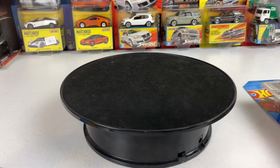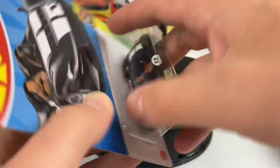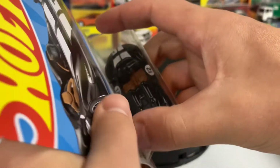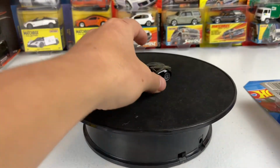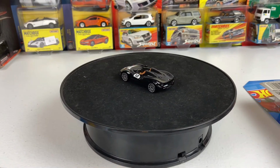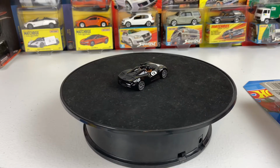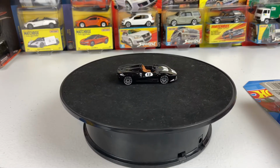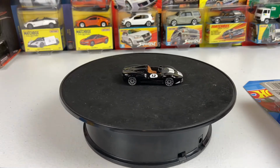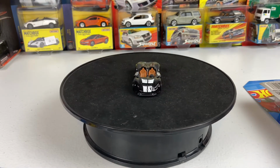Moving right along. Another new model, the McLaren Evo. For those that don't know, I'm a huge McLaren fan. Hot Wheels' McLaren replicas aren't the most accurate. The new F1 is fantastic. The F1 GTR, very well done. The McLaren P1 leaves some to be desired. I think it's good. It's not perfect. The 720S I think is okay, but again, there's more to be desired. But I love McLarens in real life, so I buy every single Hot Wheels version.